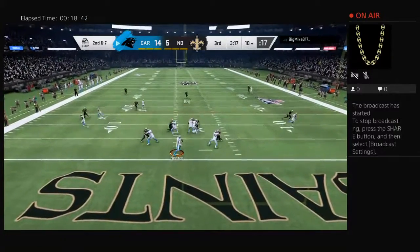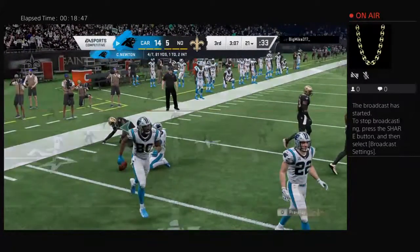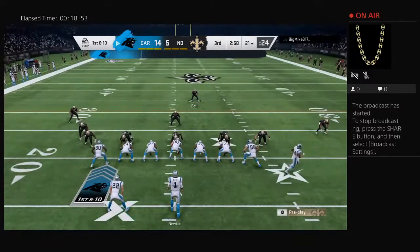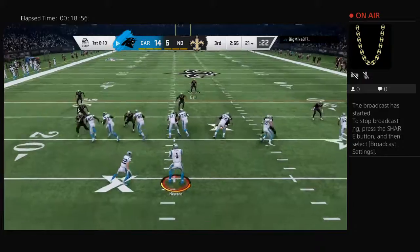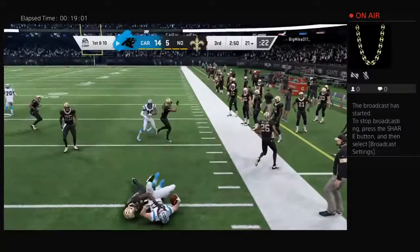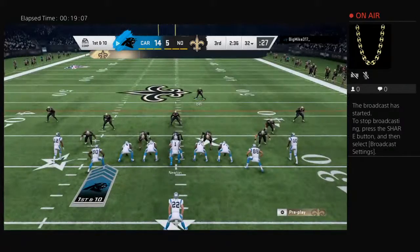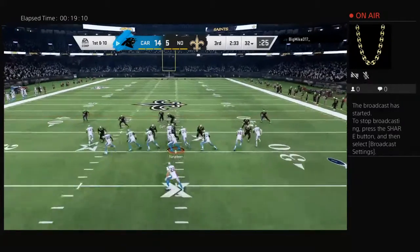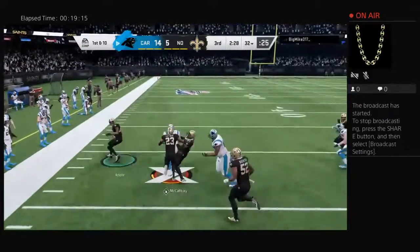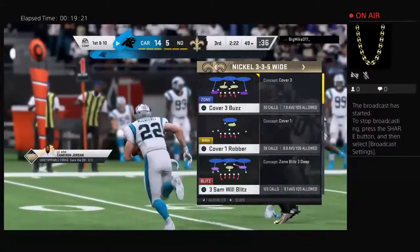On 2nd and 7, Newton. And he will find the open man. It's DJ Moore. 11 yards and a Panther first down. First down, Panthers. On first down, this is McCaffrey. And he's got it past the 30 before he's hit and dropped. 11 yards and a Panther first down. From the 32 now, here's 1st and 10. Here's McCaffrey. And they bring him to the ground just shy of midfield. Give him 18. It's a Carolina first down.